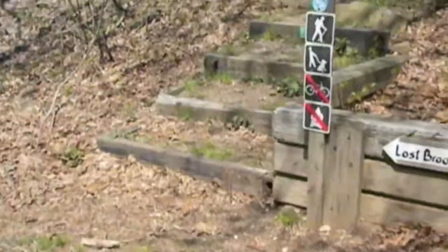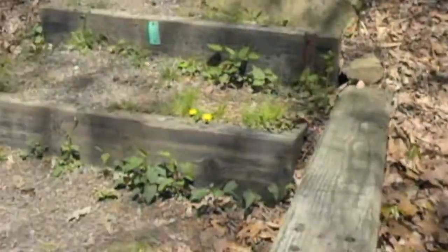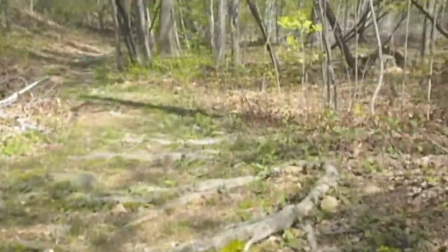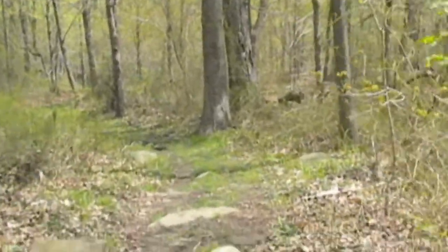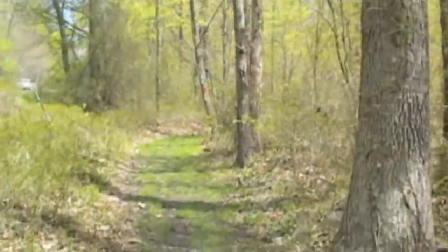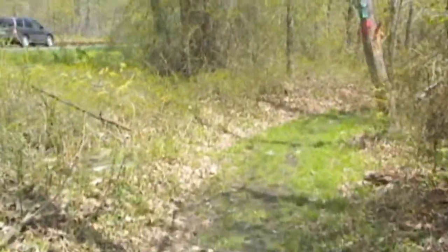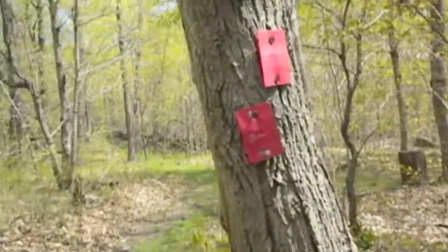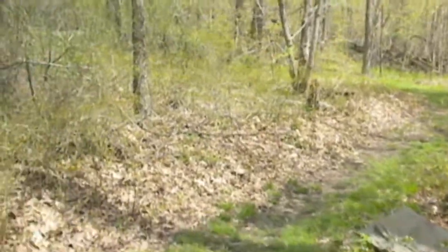Continuing on the long path. As you can see, is indicated right there, the long path. Okay, I see a break in the trail coming up here, and I believe this is going to be the turnoff for the Hewler's Landing Trail, which will take you down to that small rock jetty that we saw earlier from the top of the cliff. The Hewler's Landing Trail is indicated by the red blazes, so you can see right there, and the long path, like I said, the aqua blazes, will continue straight on.